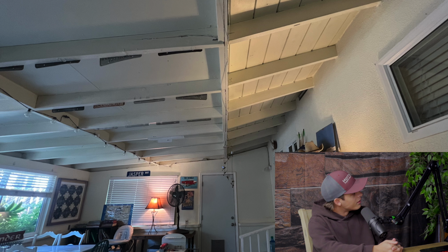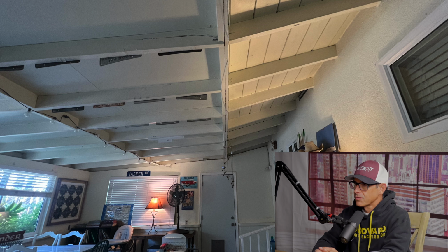Okay. Wow. So fascia is not structural. Fascia does not have any structural strength. It's not really designed to hold anything. It looks like it's holding this. But those rafter extensions, what are those?